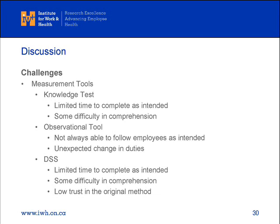Trevor, how much time did they have to complete the knowledge test? The last 15 minutes of the class. We left quite a bit of time. But around the difficulty and comprehension, even though they had done it as a pre-test and we had just trained them, when they were writing the post-test, they were still asking questions about what does this mean, and what am I supposed to do? So 15 minutes was a struggle. It was a struggle. Okay.